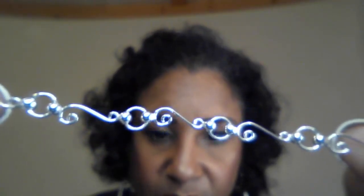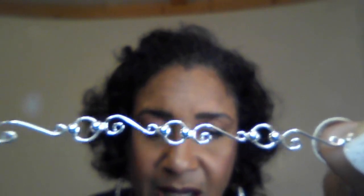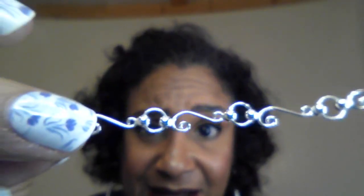This one I love. And it's a little easy to get twisted, so you just want to be careful. But check out this gorgeous design. Is this not adorable or what? Loving it. Whoops, I dropped it.